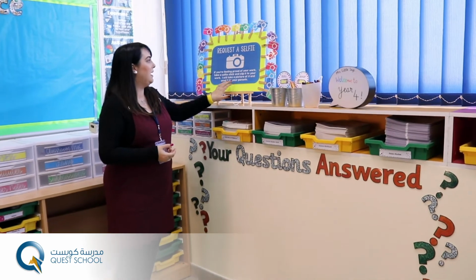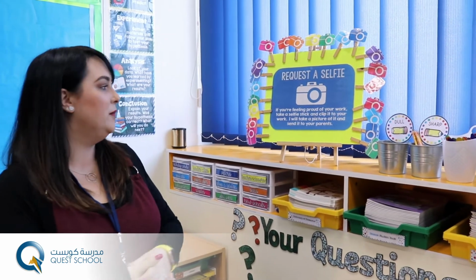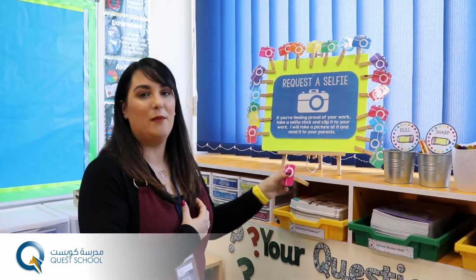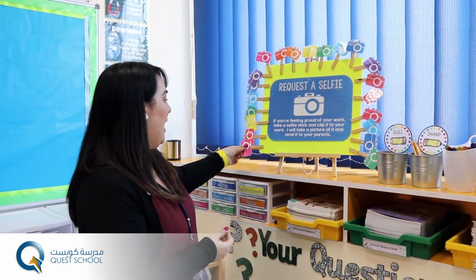Up here I've got one of the displays that sort of involves a bit of technology. So if someone's really proud of something that they've done in their classroom, they can come and take a little peg and peg it into the page in their book, and that tells me that, oh, I'm really happy with my work today, I want my parents to see it, or I want whoever's at home to see it. So they can peg that into their book, it'll stand out for me, and I can send a little email back to mum and dad and say, this is a piece of work that you should see.